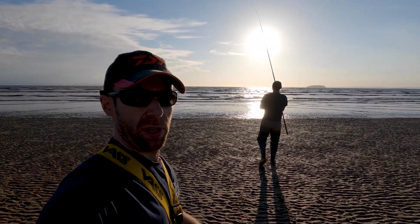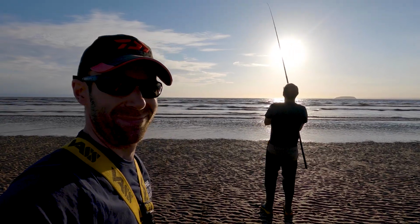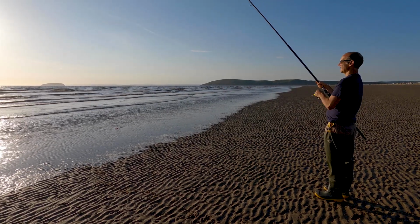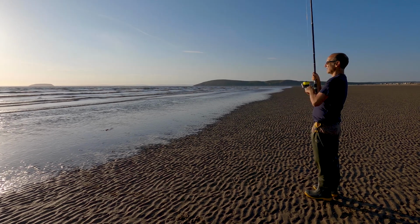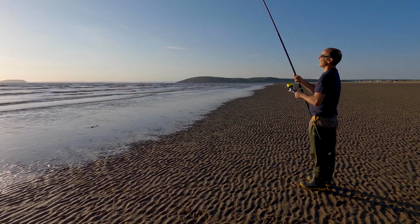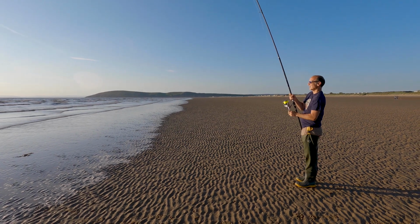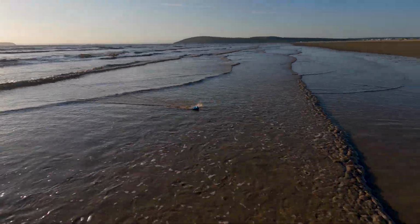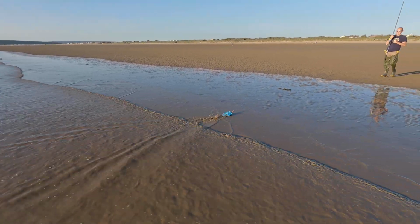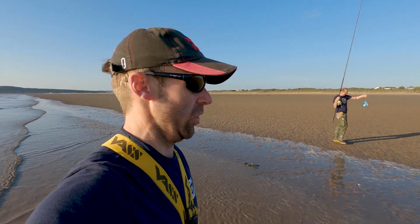So John's just bringing in his first cast on the smaller hooks with the ragworm bait. We haven't had any bites, but we're just going to check the bait and give it a change anyway. Well, there's plenty of plastic in the ocean, and it's certainly not what you want to be catching on an evening like this, but there you go.